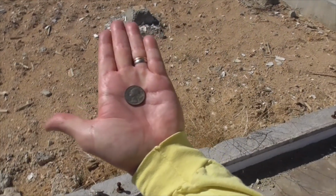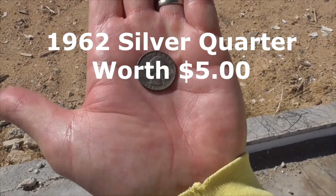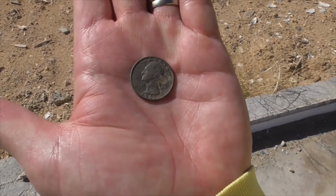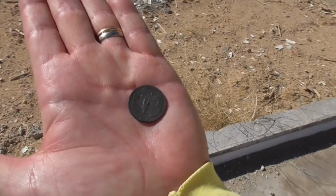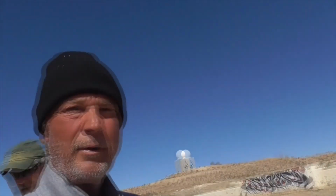Check this out. We found a 1932 quarter up here at Boron State Prison. Wow. Now that is really cool. So we'll have to see if it's silver or what it's worth. Maybe from one of our silver mines.